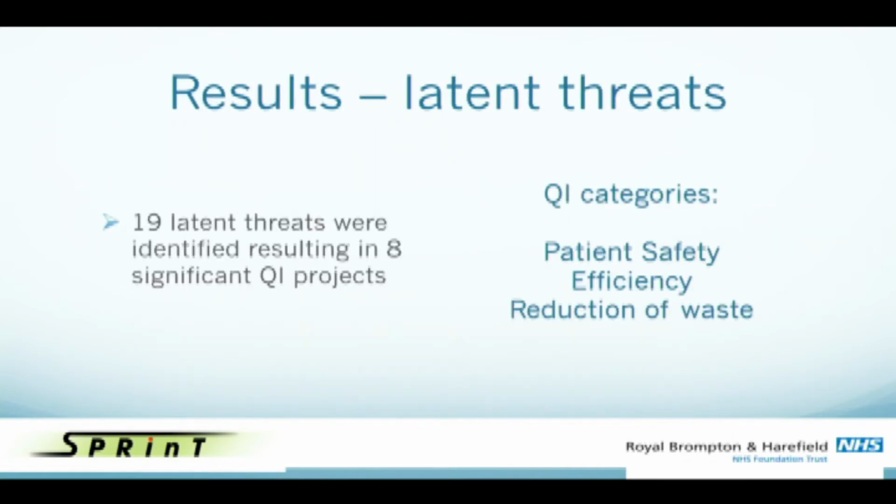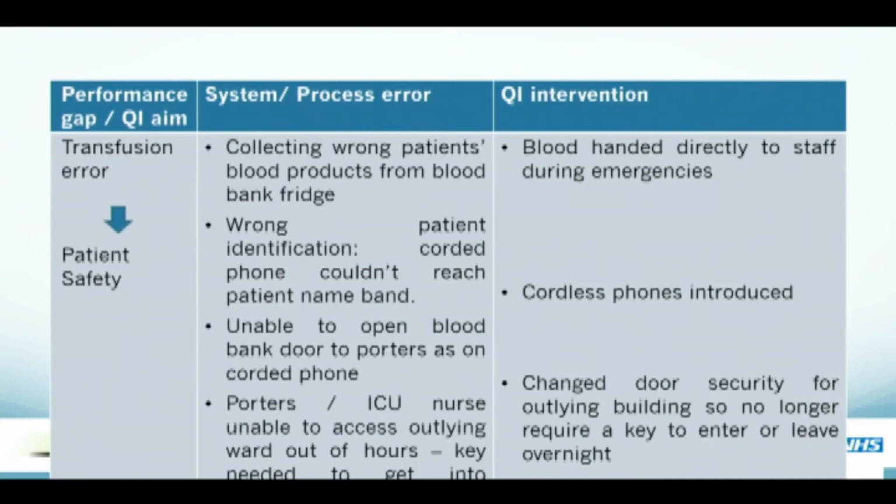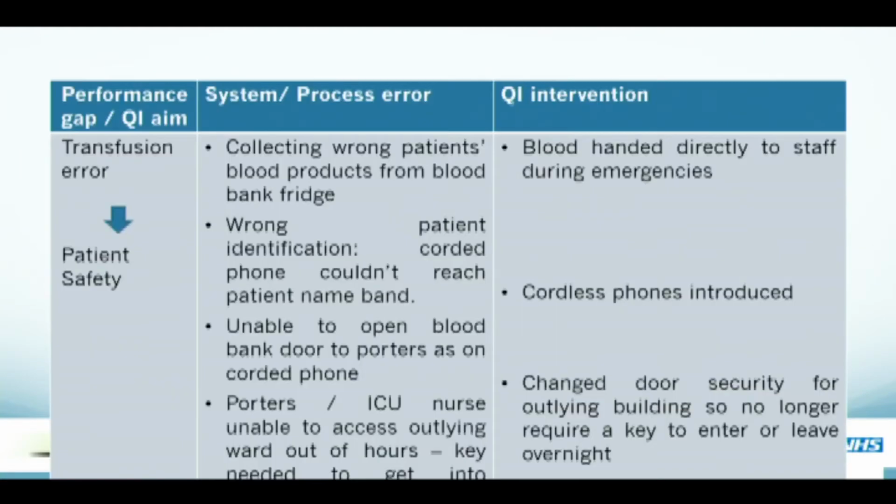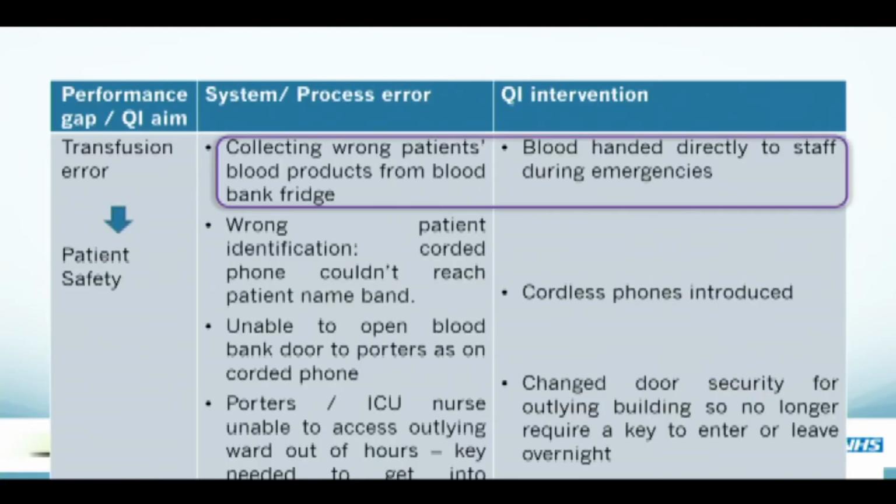So I'm just going to talk a little bit now about the different latent threats. There were 19 latent threats and 8 significant QI projects, and we categorised them as patient safety, efficiency, and reduction of waste, and I'll pick out some key ones here. Patient safety was the one that I have just shown you in the video, and this was a huge patient safety improvement.